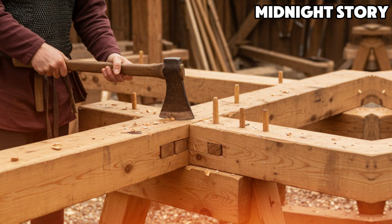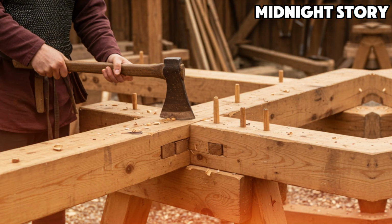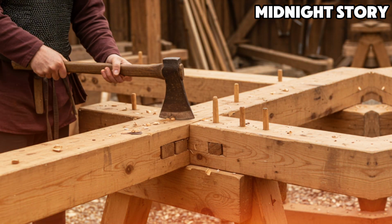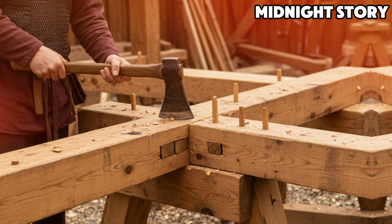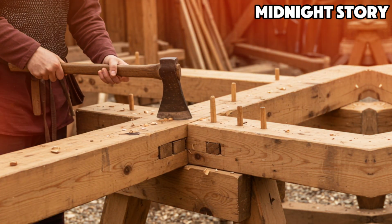Even if a roof collapsed in storm or siege, the wall posts would stand, often sunk so deep that time couldn't uproot them. There are remnants today, buried beneath centuries of soil, where archaeologists find nothing but upright posts, still holding their place like silent sentinels.